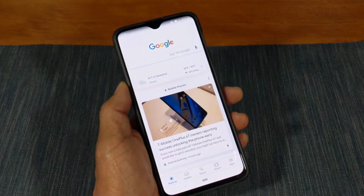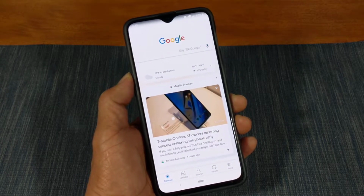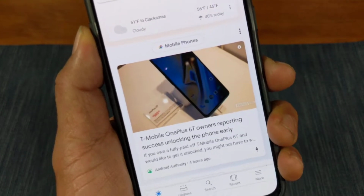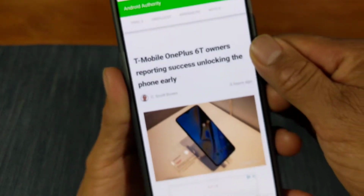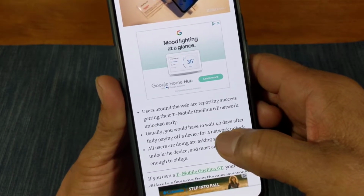I was kicking back, relaxing, grabbed my OnePlus 6T, turned it on, went over to my Google app, and this is the first thing I see. Yes, this caught my eye. T-Mobile OnePlus 6T owners reporting success unlocking the phone early, over at Android Authority.